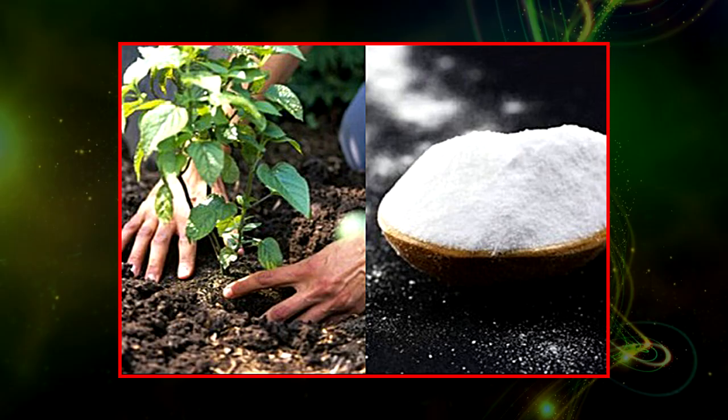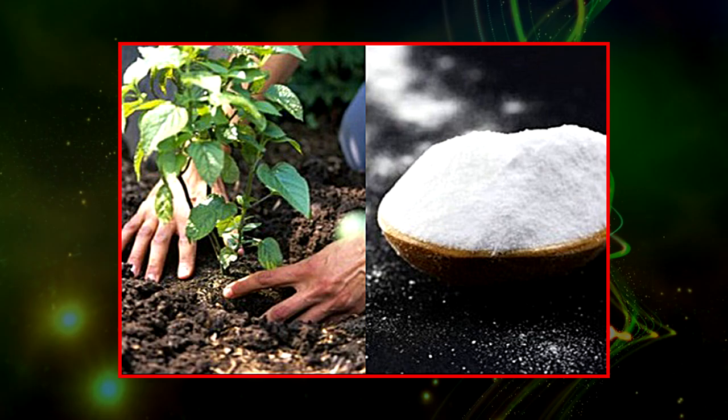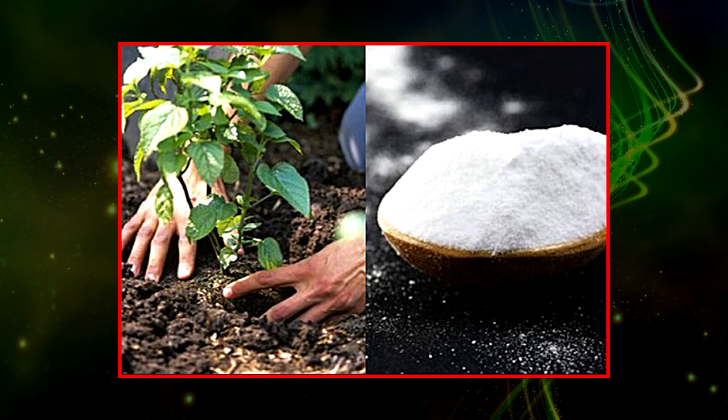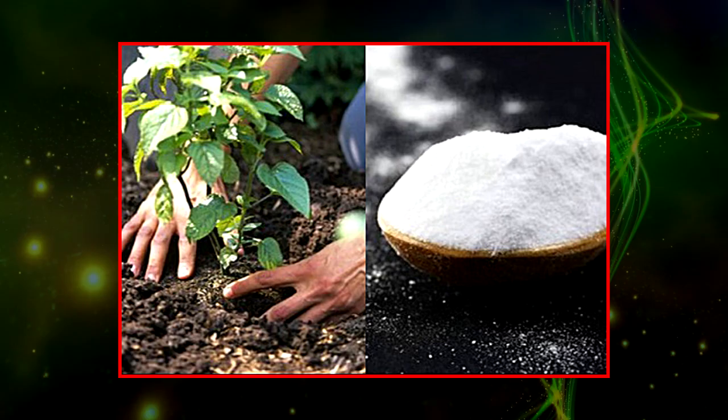A lot of people around the world don't know that they can solve many gardening problems with this simple, but powerful ingredient. 1. Fungi. It's very simple. You just have to mix 4 teaspoons of baking soda with 4 liters of water and you'll get your own homemade fungi remover for your plants. You will be amazed by the results.